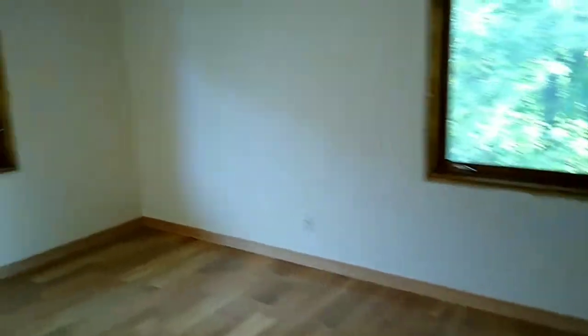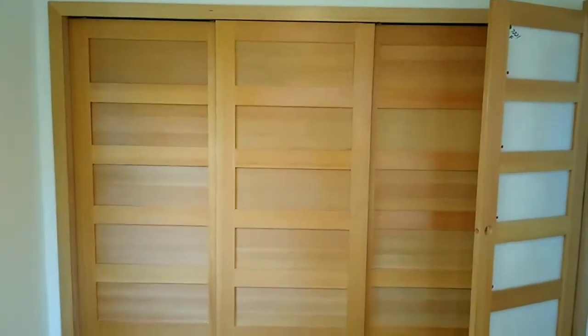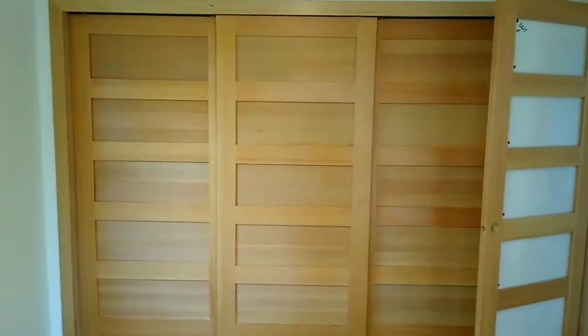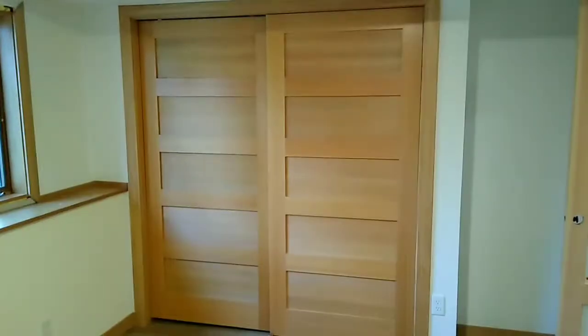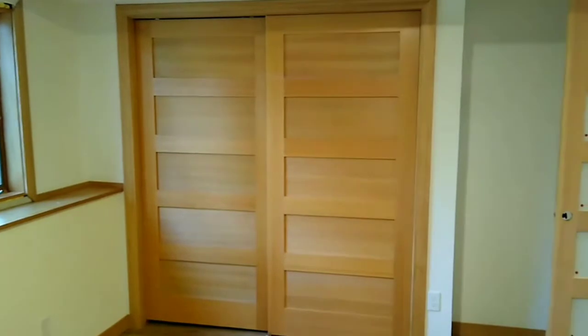Walk into the upstairs guest bedroom. Still working on this, but this was the big job. This took a lot of time. Nick really had a lot of work to get his doors up, but we got the closet doors, and it's just triple bypass doors, so they just slide to the side. So that's done.